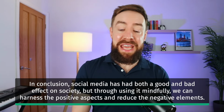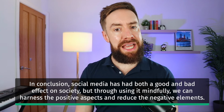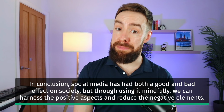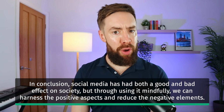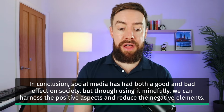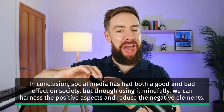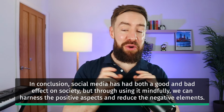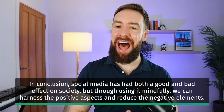We must get a balanced part. And then if we do have some time left, we'll add a short conclusion as well. The conclusion is not totally necessary, but it is a good way of filling your time a bit more. So, in conclusion, social media has had both a good and bad effect on society, but through using it mindfully, we can harness the positive aspects and reduce the negative elements. So there we go, by using our outline, our transition words, and adding in a conclusion, we were able to create a really high level answer.